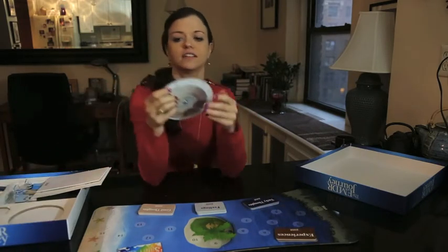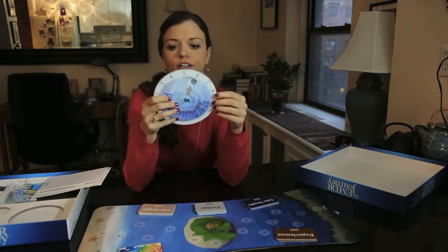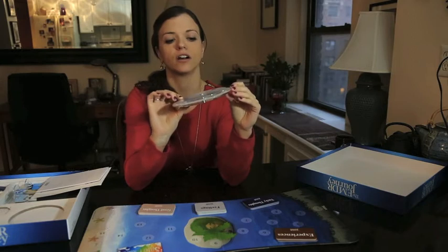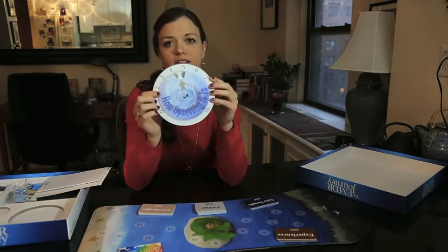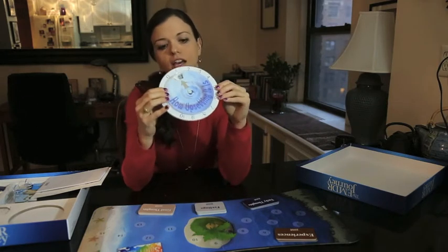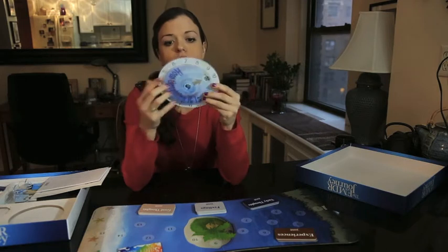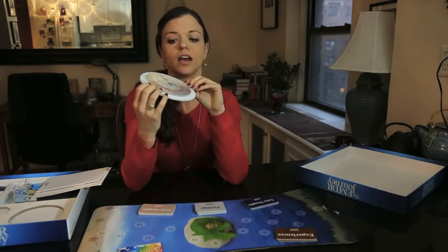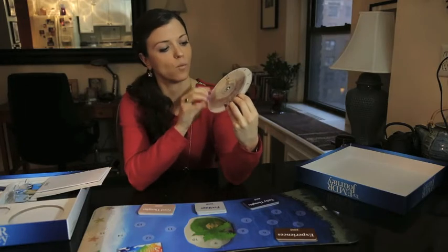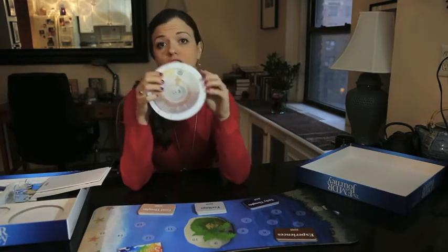We also have this nifty little dial here, which is one of my favorite components of the game. Sometimes if I'm not playing the whole game with a client, I'll just take this out and have them hold on to it and use it throughout session. On one side of the dial, we have our SUD score, so how upsetting it is. It ranges from 0, which is kind of like a smiley face, all the way to 10, which is our very, very sad face. And on the other side of the dial, we have our VOC scale, how true it feels. Again, this ranges from 1, which is not really true face, to 7, which is very, very true face. So this is a nifty little gadget.